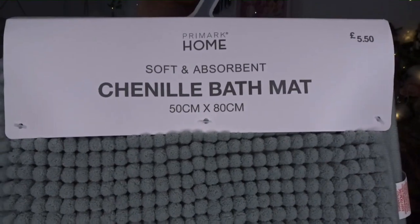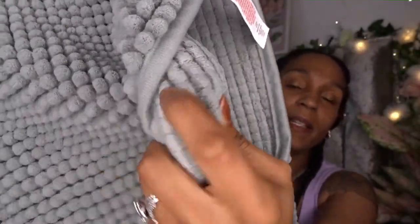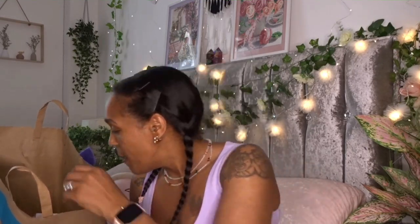It was £5.50, and it's just this lovely, soft, bobbly one. And it's got the rubber back as well, which is nice. But I just thought something nice, bit different as well. And at the moment we've got a palm leaf shower curtain in there, but I thought of changing it up there as well. But I haven't found one that I liked yet.